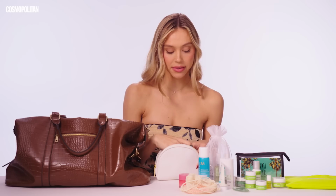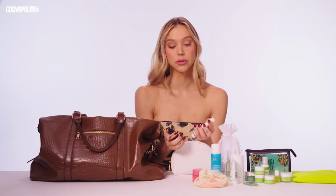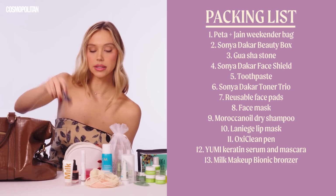I try to make sure that the beauty products that I bring are very easy to wash off. So, I'm excited to talk about this. I have these 2 products that I use instead of mascara and it's been life-changing and I genuinely recommend this for everyone watching this. So it's the Yumi, it's a serum, and then the Keratin Mascara, bronzer, concealer.